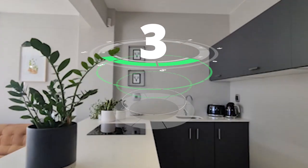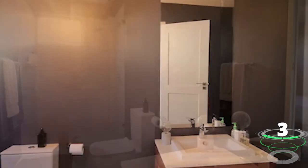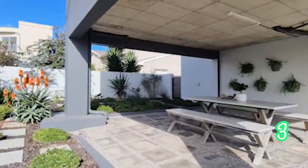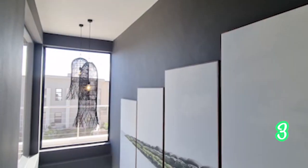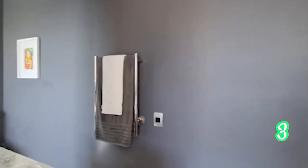And back in Myburgh Park, all the way in Langebaan, if you're willing to move to the West Coast, this is definitely a great investment. This home has the three S's. It is stylish, slick, and secure. That is a four-bedroom house, four bathrooms, and one garage in Myburgh Park.